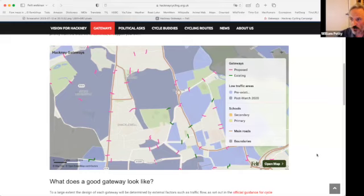We can screenshot it, we can duplicate it also. I think we did recently, which was lovely, run a family bike ride around the borough, and we tried to take in as many of these missing gateways as possible. And so we invited councillors along.